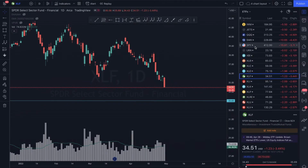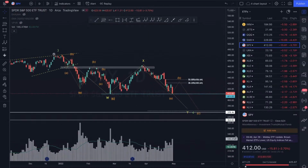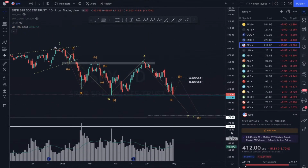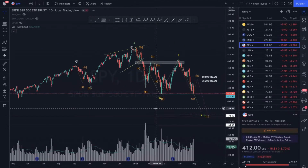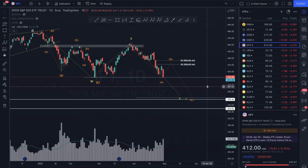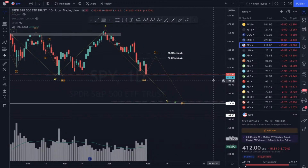All right, guys. So here comes SPY, guys. Our SPY plan is going good so far. As you guys remember, last time we were expecting a bounce last week off these levels, and then we got a perfect bounce off these levels. Now it's just going back.